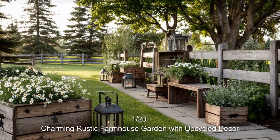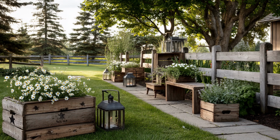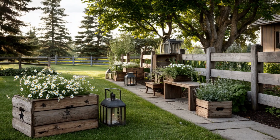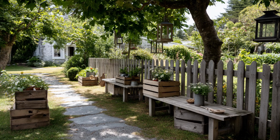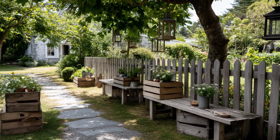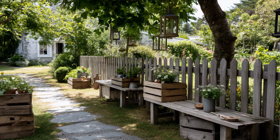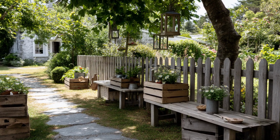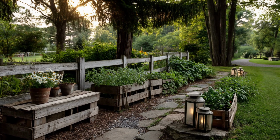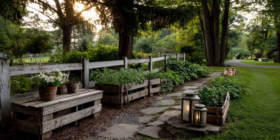A charming rustic farmhouse garden unfolds with a weathered wooden fence, embracing the wild, untamed beauty of nature. Wildflowers in vibrant hues scatter across the landscape, while vintage upcycled decor stands as artistic focal points. Wooden crates serve as unique plant stands, and reclaimed wood garden benches invite rest among the blooming flora. Decorative lanterns hang from the sturdy branches of a tree, adding a soft, ambient glow to the serene setting.